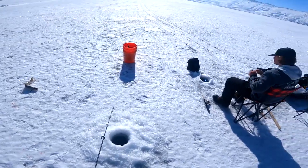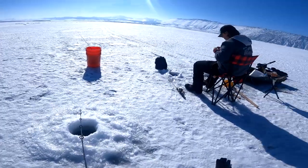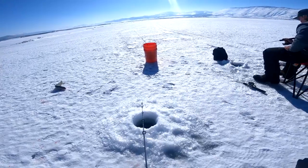There you go, we're on bottom, boys. I'm just gonna reel up a few cranks and we'll just sit here and jig it around, see if one will pick it up. Yeah, it's already snuck up on us.